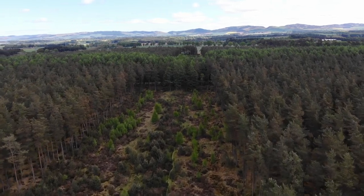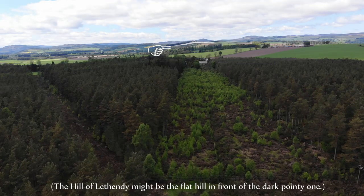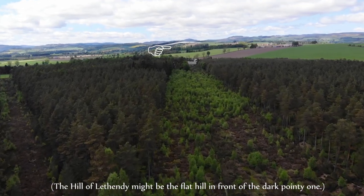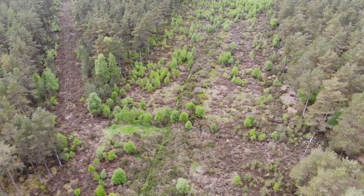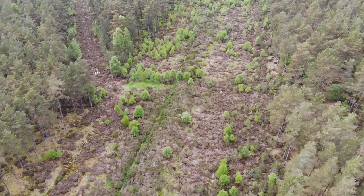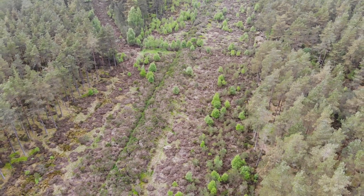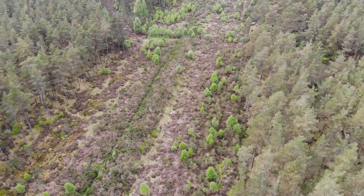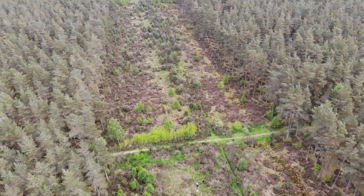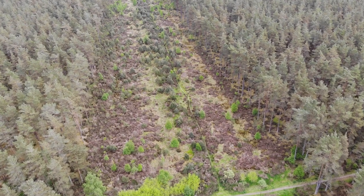It's aligned to North Ballow Hill to the southeast and the Hill of Lethendy to the northwest over there, or Lethendy, however it's pronounced. So it's been suggested that the rising sun at North Ballow Hill occurred around Halloween in the Neolithic. But the archaeologists aren't certain about that. It's just a suggestion.